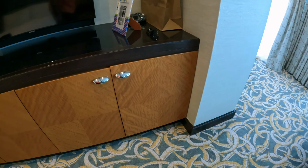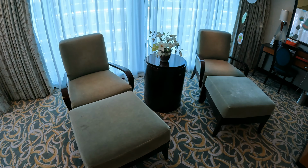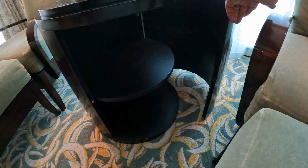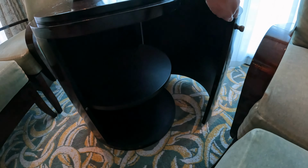Then off to the side of the bed area, you do have this beautiful sitting area with two very nice plush chairs with very nice ottomans. I have sat in them, super relaxing, with this nice table and plant. And of course, they found another place to have more storage. So there is storage hidden everywhere in here. And again, you have these beautiful floor-to-ceiling panoramic windows to look out from your bedroom.